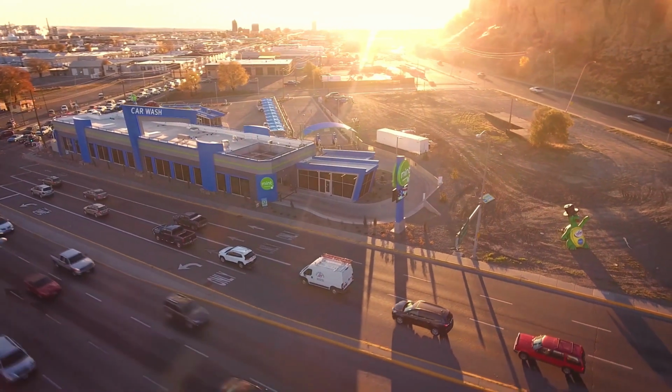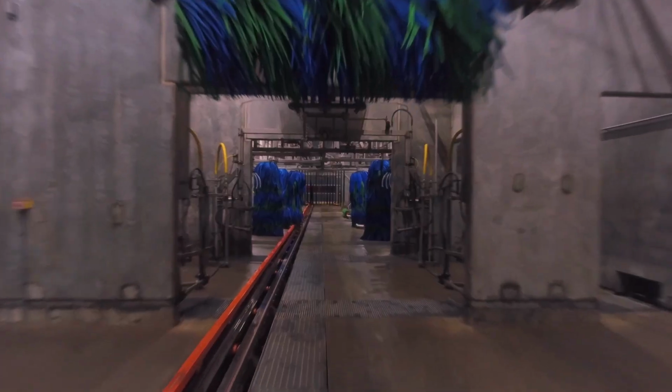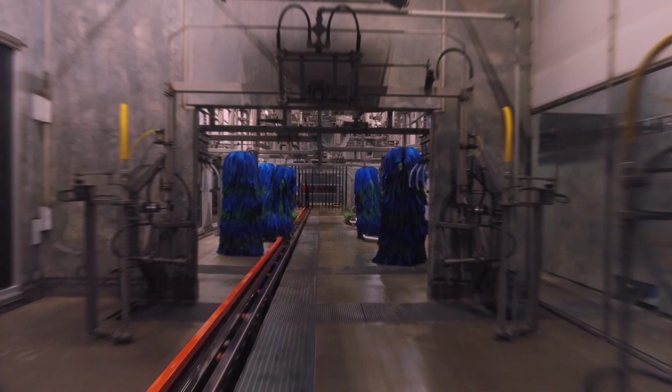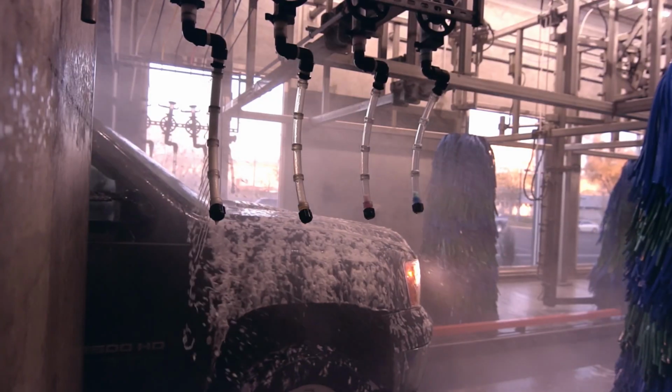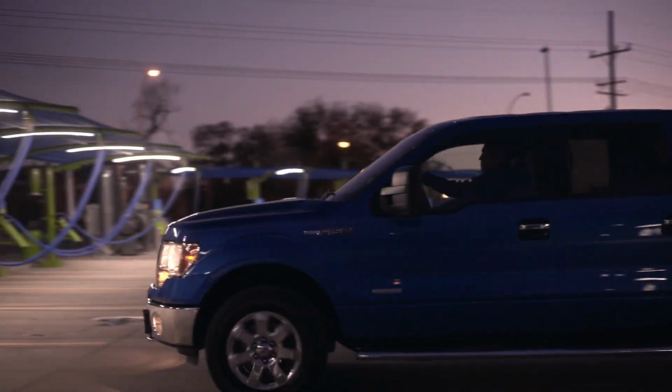Welcome to Mint Smartwash, a state-of-the-art high-volume express tunnel car wash. Our main goal is to ensure exceptionally clean, dry, and shiny vehicles in 5 minutes or less, providing a superior customer experience throughout your visit.